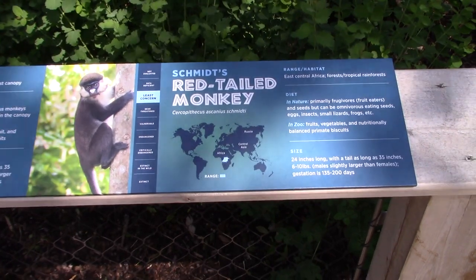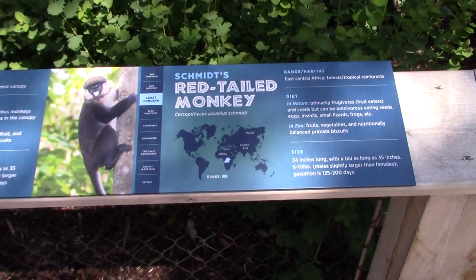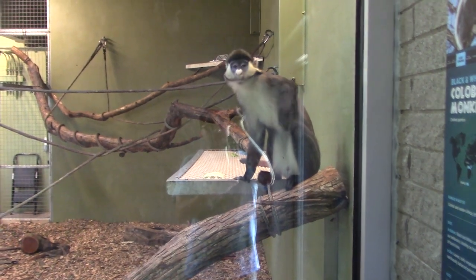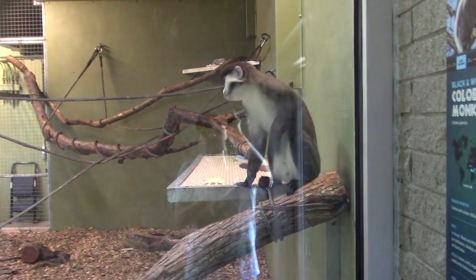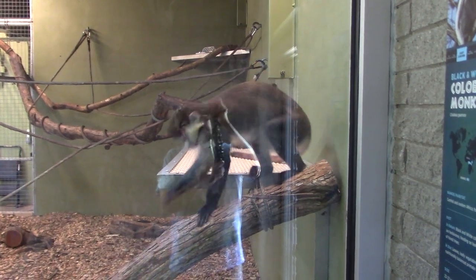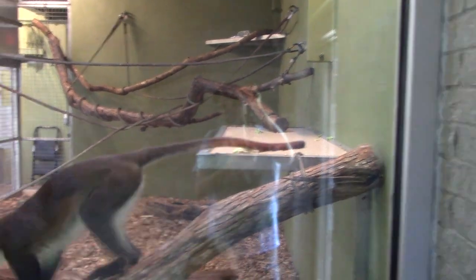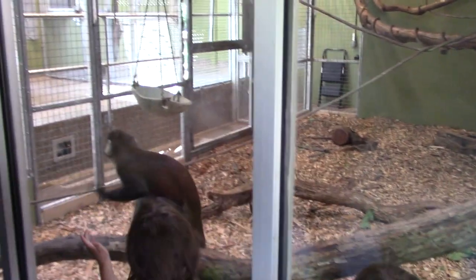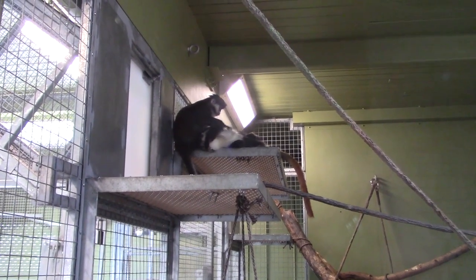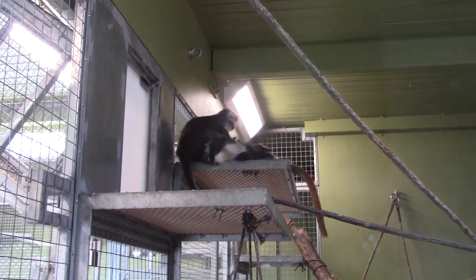There's also a Schmidt's red-tailed monkey. See if I can see one of them. It's a red-tailed monkey. He was inside. Well, the Colobus monkeys are outside, and this guy's in here. Another guest alerted me to the presence of these two up here.